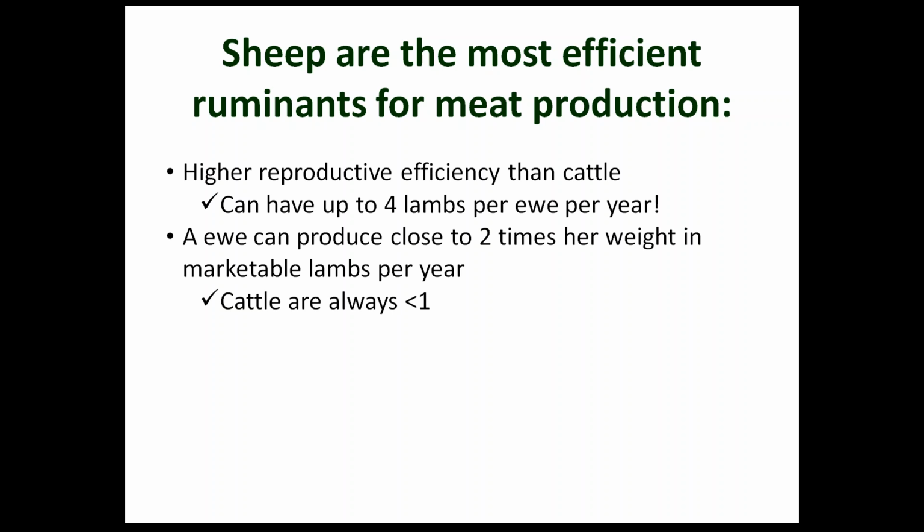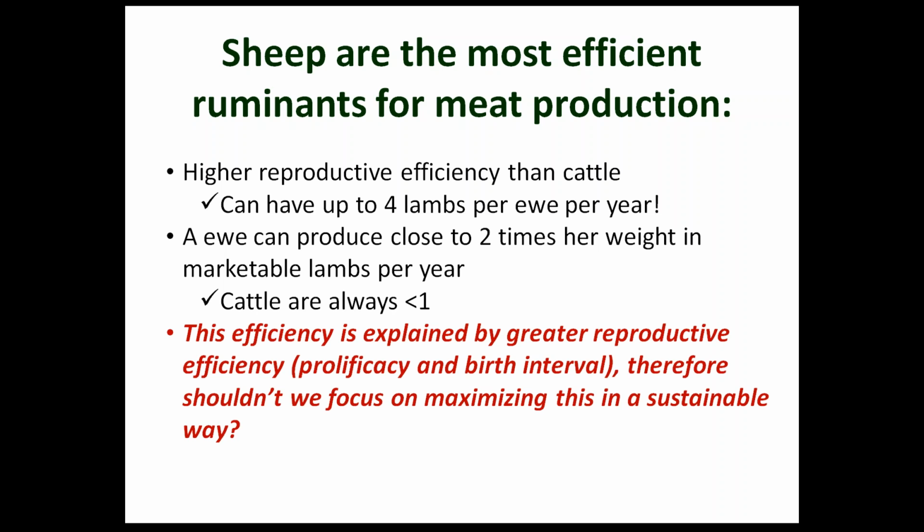And cattle are always going to be less than 1. And this is owed to the fact that sheep can have more than 1 lamb and they have a shorter reproductive cycle. So this efficiency really is explained by greater reproductive efficiency. And this is both prolificacy and birth interval. So really, why shouldn't we focus on maximizing this in a sustainable way?